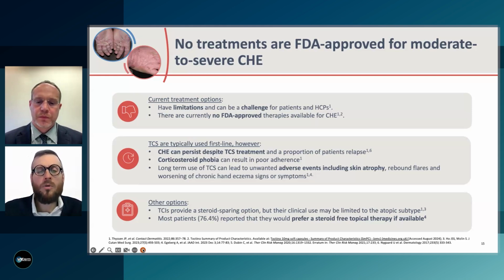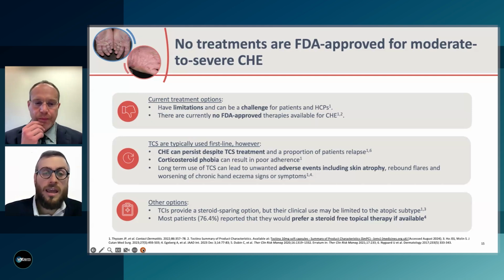We have a little more recently, we've gotten a label update for dupilumab, which is a biologic inhibiting the signaling of interleukin 4 and 13. That is not actually for the broad chronic hand eczema as a diagnosis, but it's specifically for hand involvement in patients with atopic derm. But that is certainly an important addition to our toolbox for consideration, but we still have nothing officially approved for the totality of chronic hand eczema. So we definitely have challenges, and it's a limited toolbox in that respect.